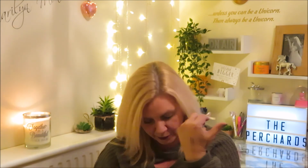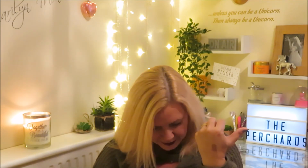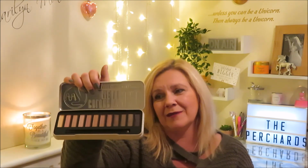Again, the packaging probably is nowhere near the quality of the Naked 3 palette, but the colours are absolutely gorgeous. We'll just have a quick look. Yeah, there we go, that one worked better. And next to it, you can see they're really good. I think I could have really good fun with this whole palette. So yeah, big price difference. And I actually really like the packaging of that one. I think they look really cute on my dressing table.